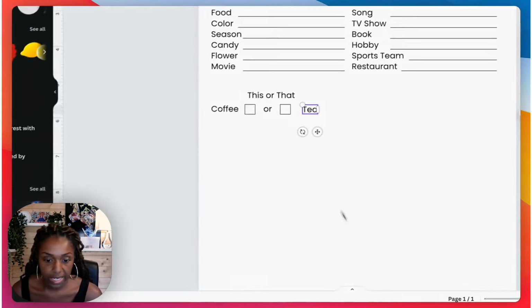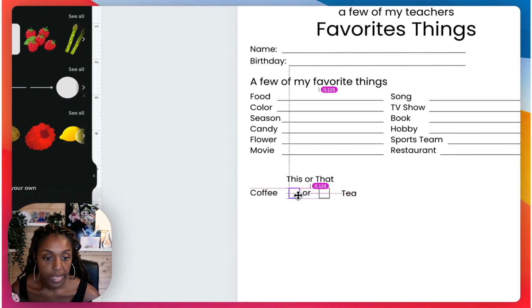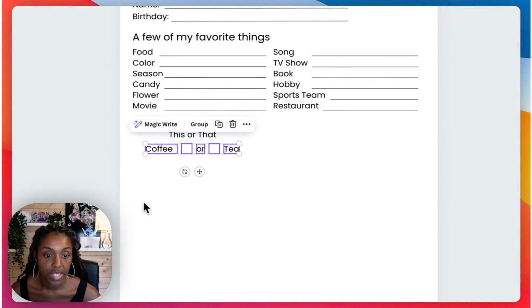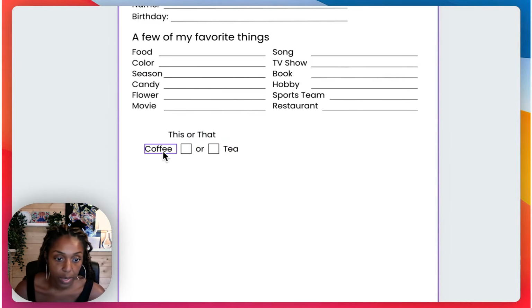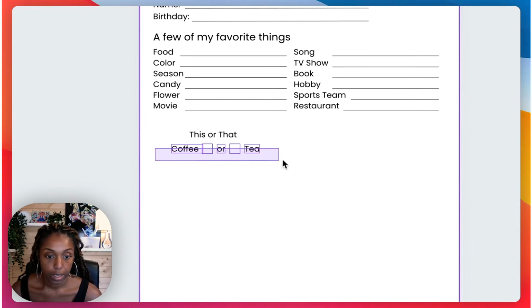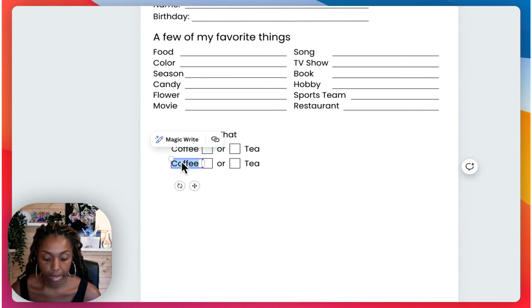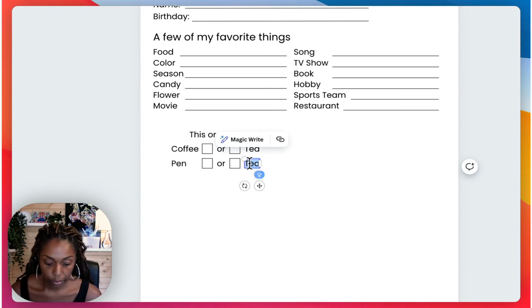Coffee or tea. So I'm going to space these out a little bit more. Sometimes if you highlight them all and go to position and tidy up, it will tidy that all up for us. Yeah. Just make it a bit better. Okay. Now I'm going to copy all of those and paste. The next thing could be pen or pencil.